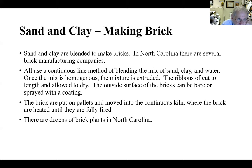This is a kiln that goes almost 60 yards, and it is hot. I mean, really, really hot. And it stays hot all the time, and it just simply rolls through. As the bricks go through, it gets warmer and warmer to the middle, and then it gets cooler and cooler, not cold, but cooler and cooler as it gets to the other end. There are dozens of brick plants in North Carolina, and a lot of our state is brick because it's a resource we have inside the state. We don't use as much stone as we use brick in our state.